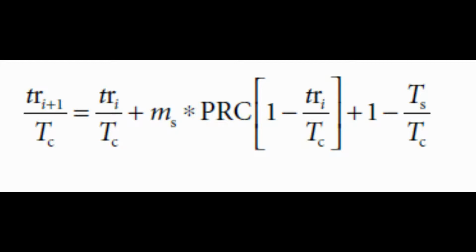The argument to the PRC is the period 1 minus TRI over TC, which is the phase of the stimulus. And then we add the period, which is 1, minus the ratio of the stimulus period to the cell's period, which tells us how much change you see in the phase just by differences in the stimulus period.